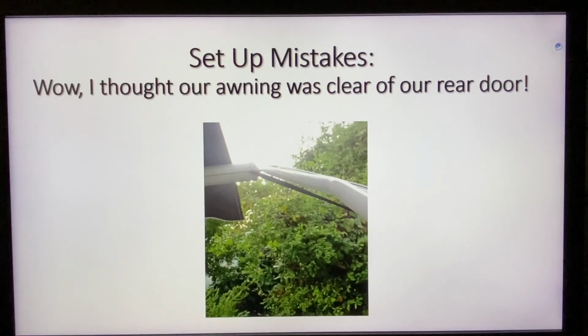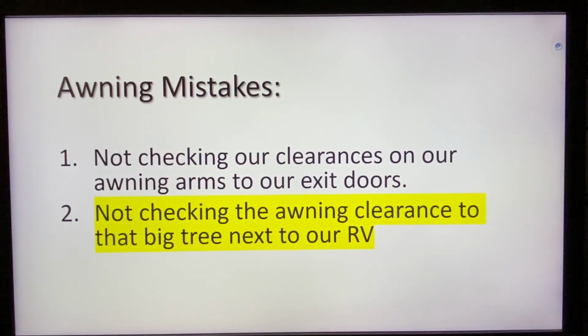If we don't, we can run into a situation like this. Wow, I thought our awning was clear of the rear door, which was open about 3/4. And it did damage to the awning arm. This is not only inconvenient and expensive, but can really make it tough to pull that awning back and get it in place for traveling to return home.